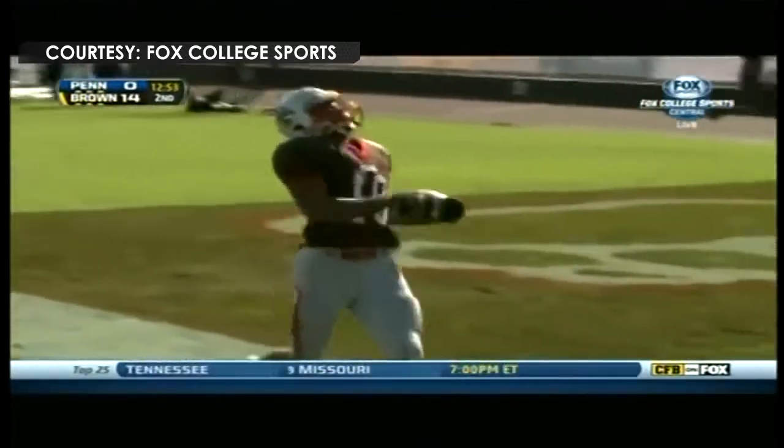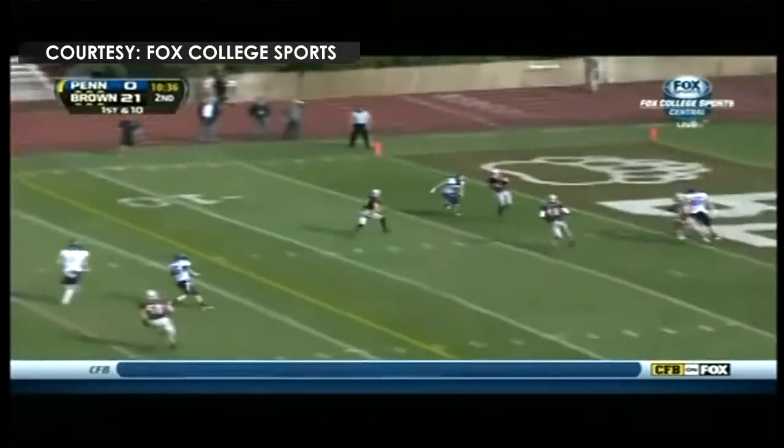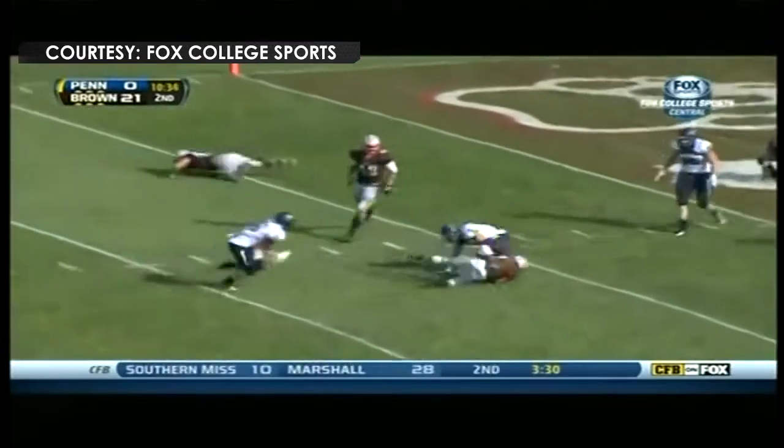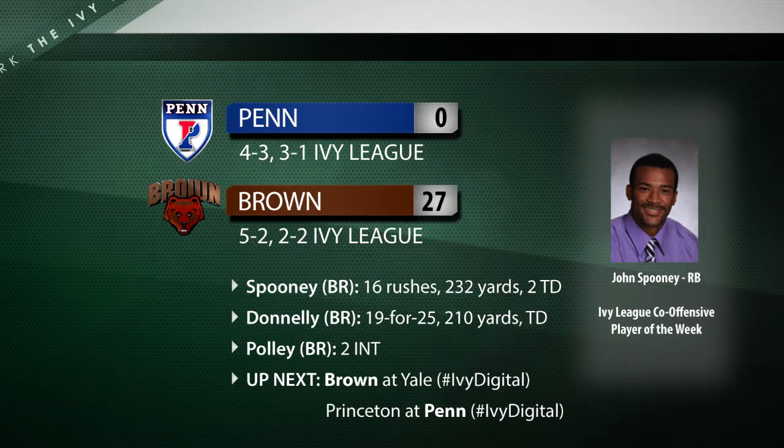Bears defense, stout all day. Here they turn the Quakers over. Emery Pauley, one of his 2 interceptions on the afternoon. Brown wins going away and hands Penn their first league loss on Saturday afternoon.